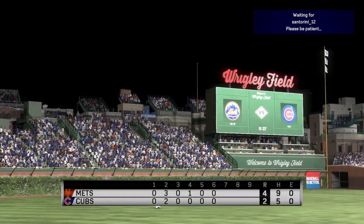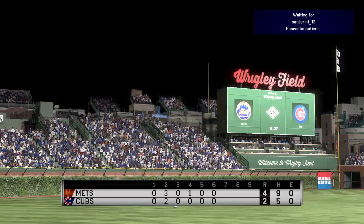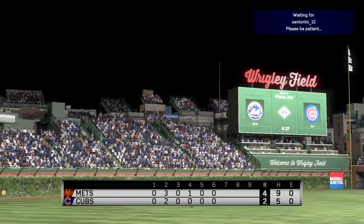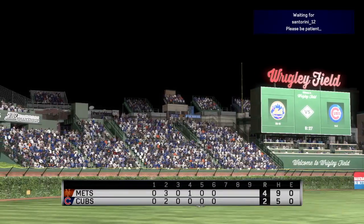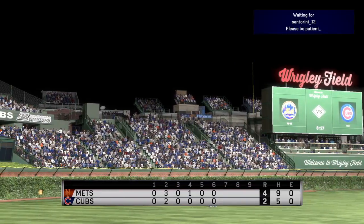Welcome back here to the historic friendly confines of Wrigley Field. Getting set for the 7th inning now with the Mets out on top. But first, let's check out the game summary through the first 6 innings of baseball.